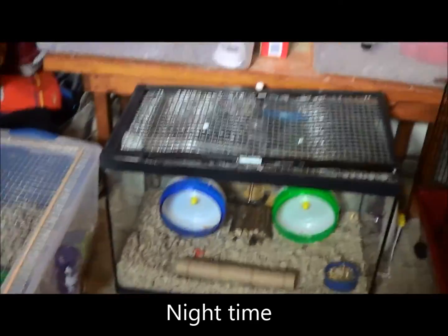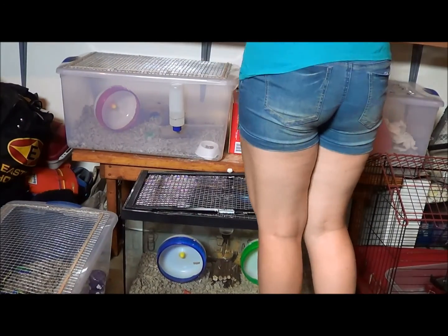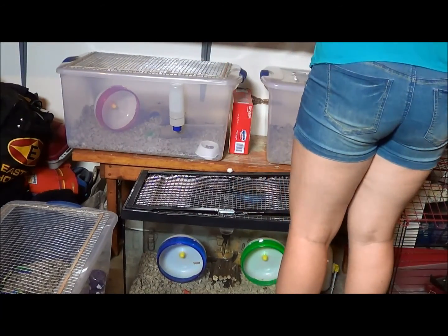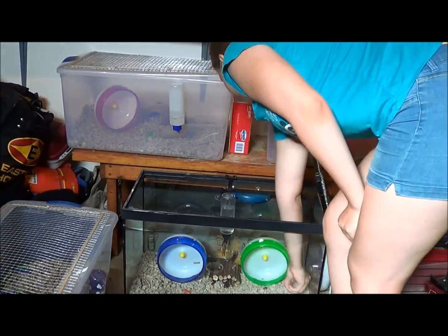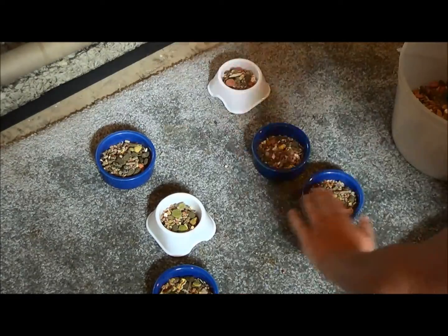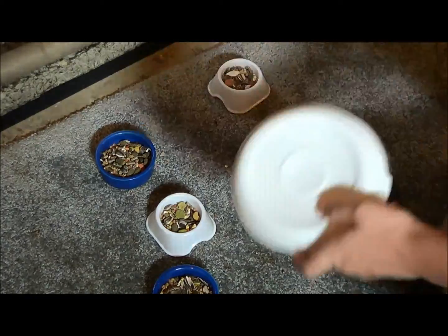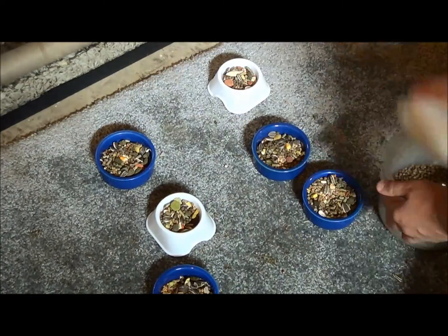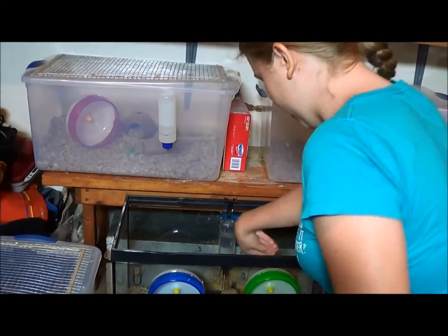And at nighttime. So these are all the hammies, and I just have a bunch of things to do with them at night. So I just basically take out all their food dishes, and every 2 days I give them fresh food because they don't eat it all, and it's a waste of food. So that's just a tip for you guys if you were wondering. So just give them smaller food every 2 days, and I usually add in some sunflower seeds or a treat sometimes. And yeah, I add in some pellets too, different kinds.